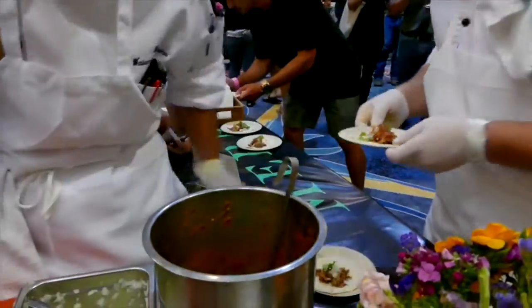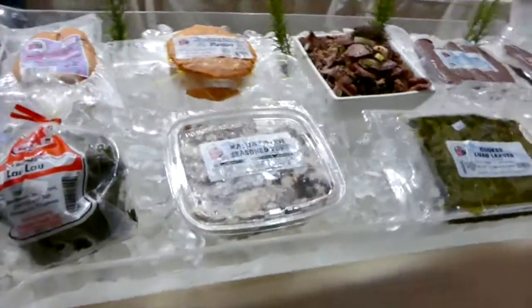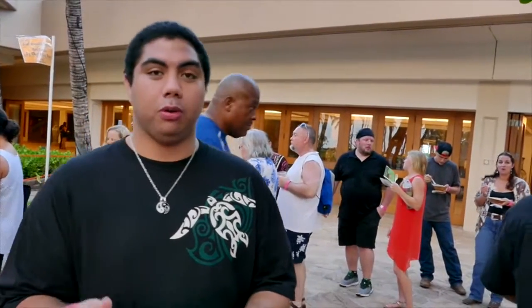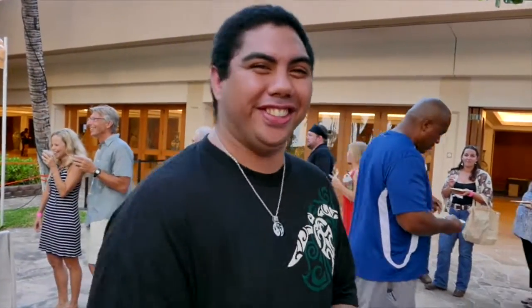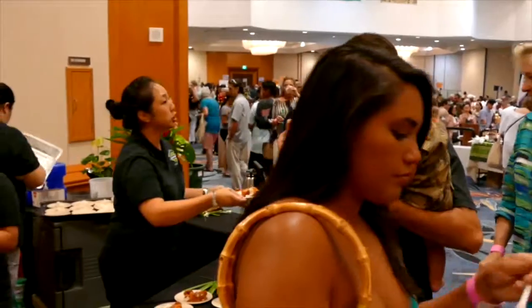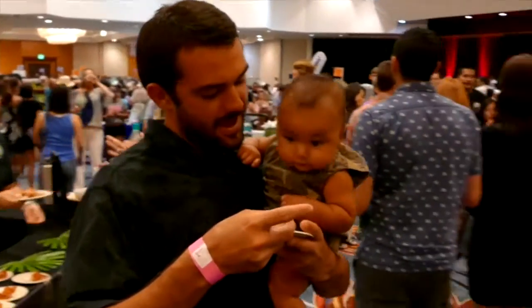In addition to grazing on expertly prepared beef sirloin, lamb, or the infamous Rocky Mountain oysters, attendees tasted samples at local food product booths and viewed educational displays on sustainability and agriculture.